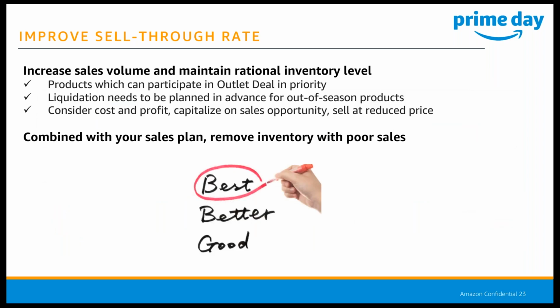So in summary, there are two main ways to improve your sell-through rate. So firstly, it will be to increase your sales, definitely to balance your inventory volume. So you can leverage on things like outlet deals, advertising, merchandising resources, or reducing price to increase your sales. And secondly, it would be to remove inventory that is not selling based on your sales velocity.